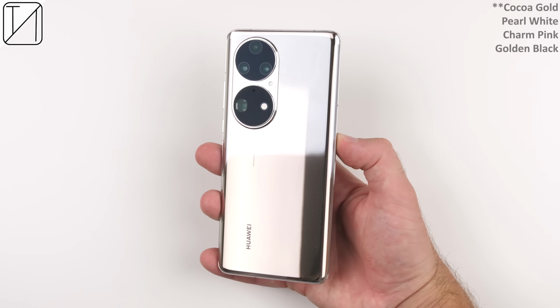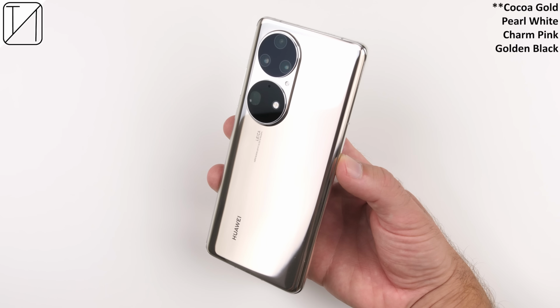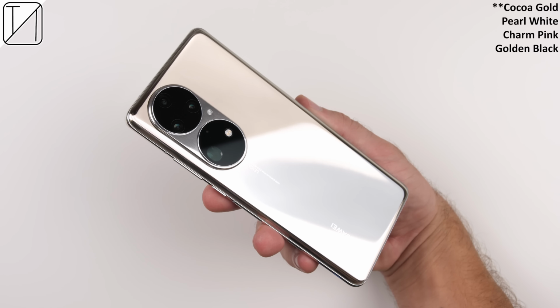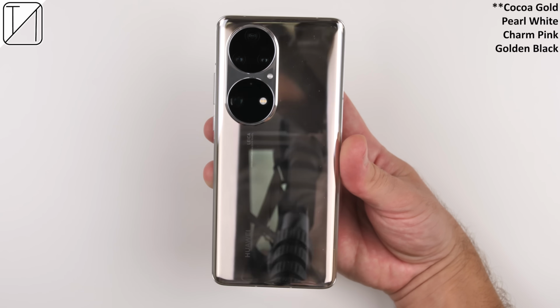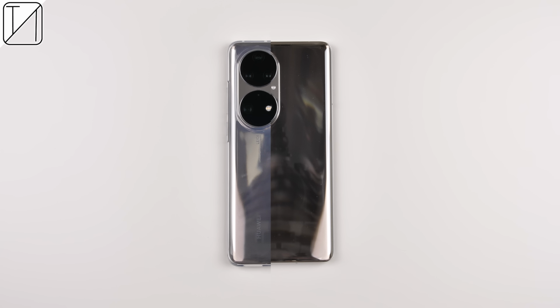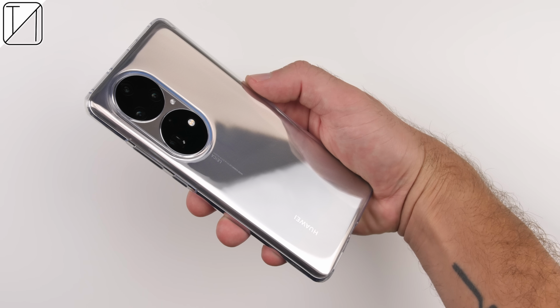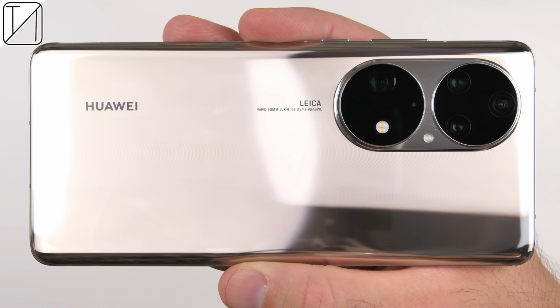The Huawei P50 Pro comes in 4 different color variants. You can pick it up in pearl white, charm pink, golden black, or the version that I have, which is indeed cocoa gold. It looks absolutely phenomenal and shimmers from all different angles. This one doesn't change color on different angles, but it does shimmer in the light quite a fair bit and has quite a bit of reflections coming off of it. Slap on that cheap cover that you get in the box, which is indeed silicone, and it takes away some of its flair, but it's good to have on day one.